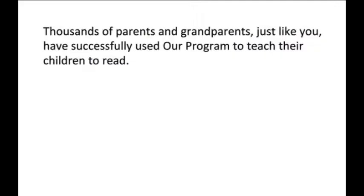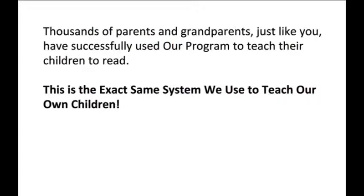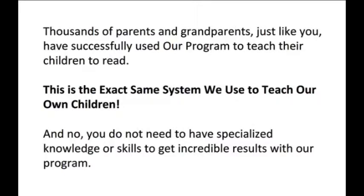Thousands of parents and grandparents just like you have successfully used our program to teach their children to read. This is the exact same system we use to teach our own children. And no, you do not need to have specialized knowledge or skills to get incredible results with our program. Let me share another story with you.